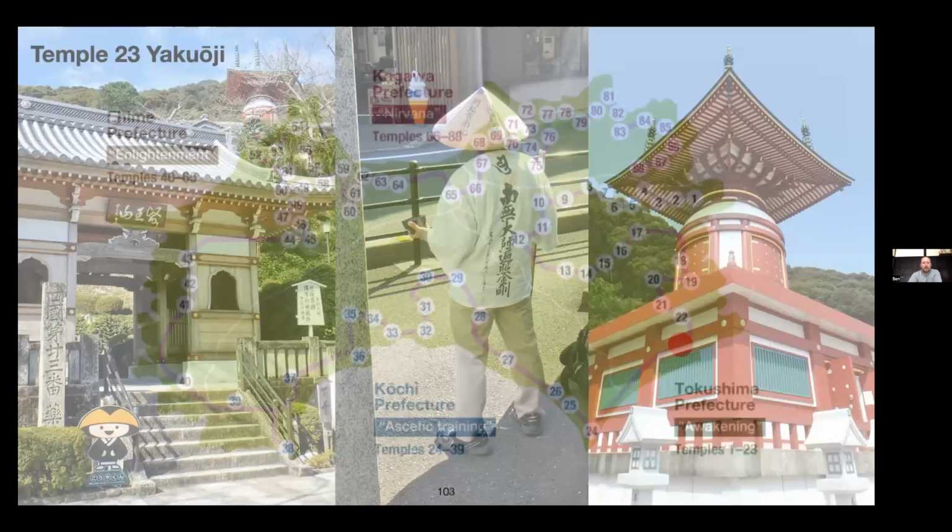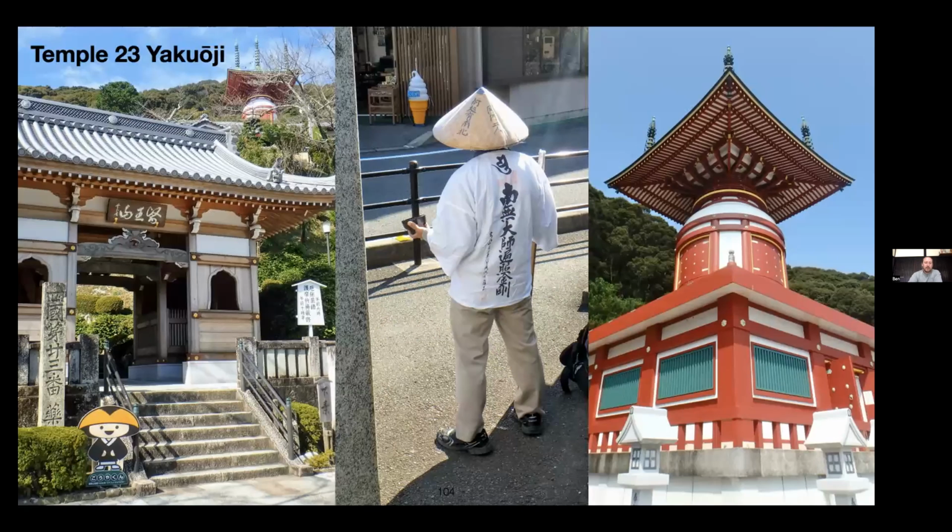And here it is. On the left-hand side is the first of the steps that take us up to this giant pagoda that sits above the temple. And Yakuoji is one of the most popular temples in the whole of Shikoku due to its association with the medicine Buddha. And Kobo Daishi, Kukai, is said to have visited this temple and established it essentially at the age of 42, carving the statue of the medicine Buddha himself.